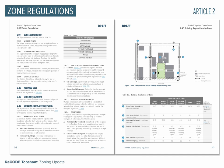Here you see the first two pages of Article 2, Topsham Center Zones. Let's take a minute to notice how the layout of the proposed code is organized to get as much information on the page using two columns of text. Further, the information is organized more in outline form than narrative in order to facilitate a quick scan to see the types of regulations on the page.